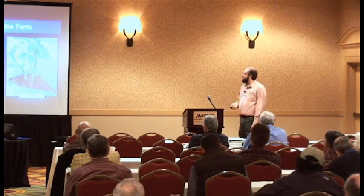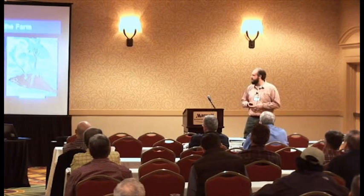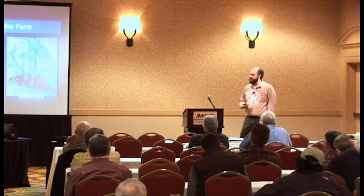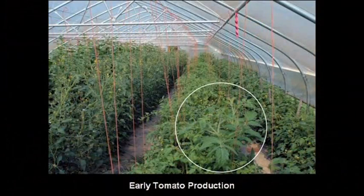Occasionally we do see some suckers coming off the rootstocks. It's less of a problem if you graft it below the cotyledon leaf, but it's usually not a big problem in general if you're suckering the plants anyways, which most commercial growers do. And of course, this is what happens if you don't. This is a big old rootstock sucker come off a Cherokee purple tomato.